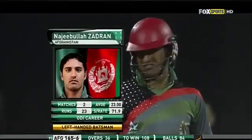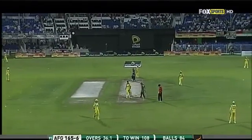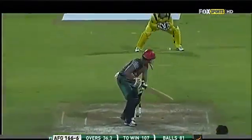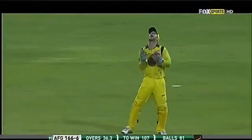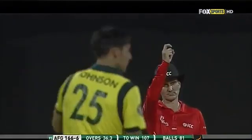New batsman, Najibullah Zadran, another of the under-19 crew. He's not on strike though, that was the last ball of the over. Mitchell Johnson now into the attack, continuing from that far end. Yeah, outside edge. Is that an outside edge? I thought I saw a deflection here. This is the thing. I think he hit the ground. Oh!